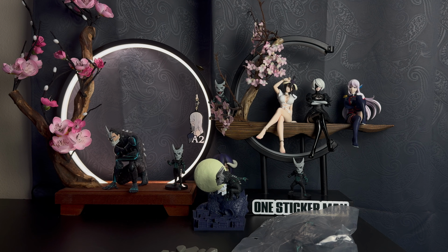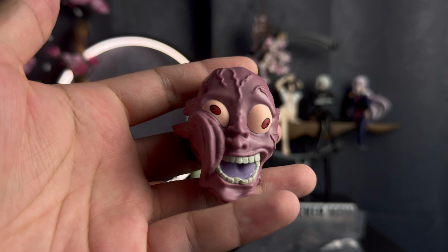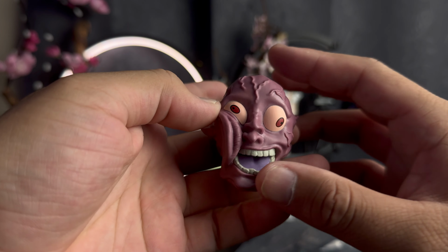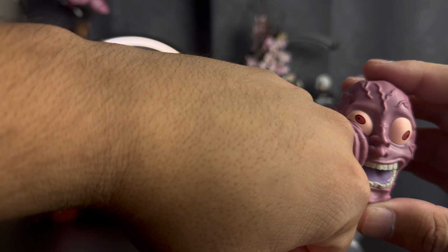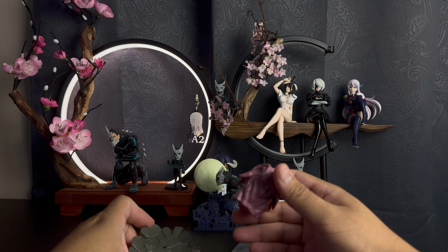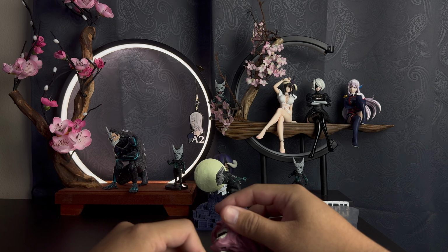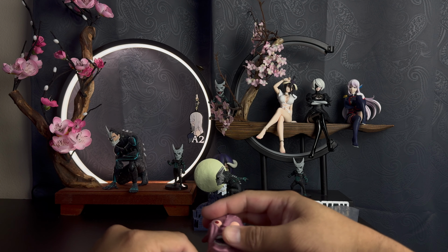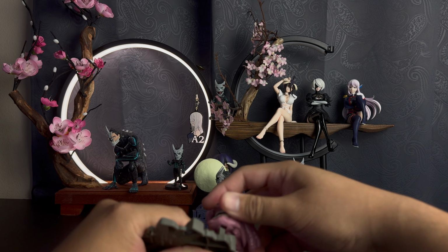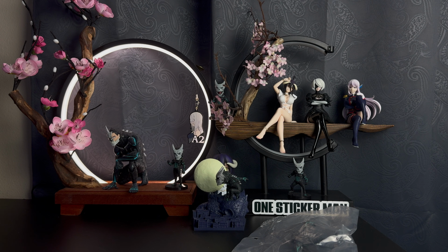I think this piece alone, it's freaking funny, dude. Look at that face, dude. That is funny, man. No, it's pretty funny, man. This thing is awesome. I'm assuming that because this is like that, this goes like this, right? Should go in like that. Wait, how's it going? It would be like this. Hold up. Let me look. Yeah, it should be like that.